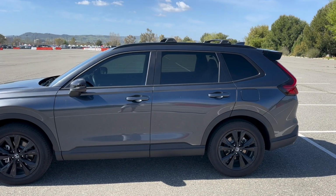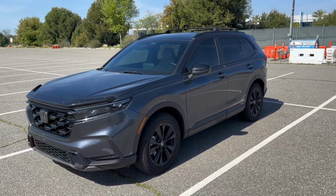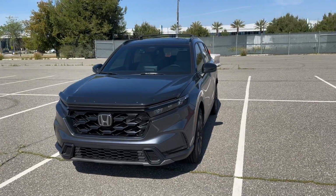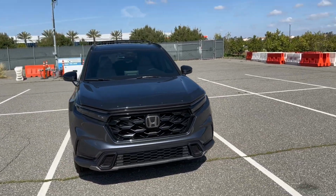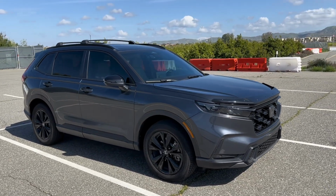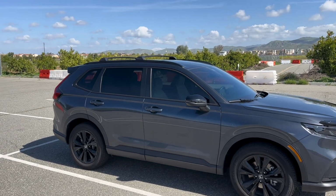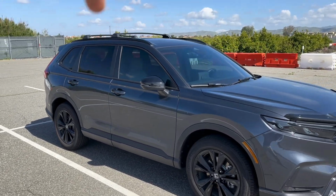And alright, so I'll do just a quick walk around. Let me know what you guys think of the chrome deletion, if I should bring it back. It is pretty easy to peel off if I wanted to. It's just like a rubber coating. There we go. I got the roof rails attached.